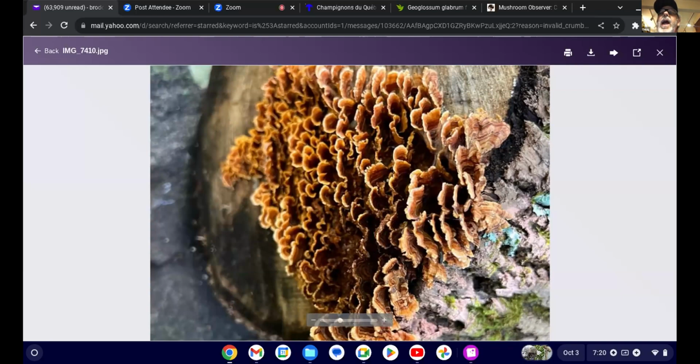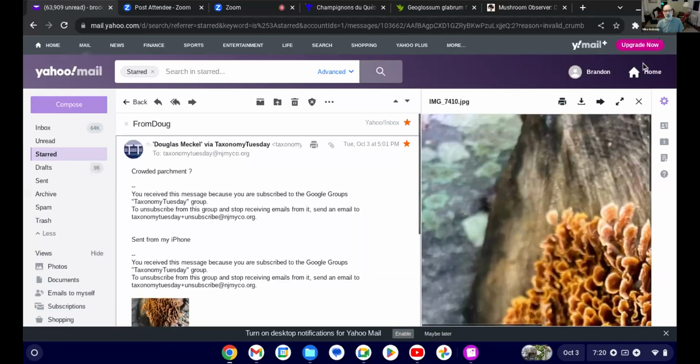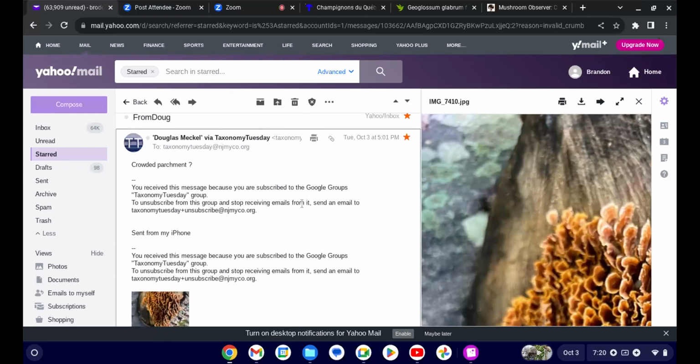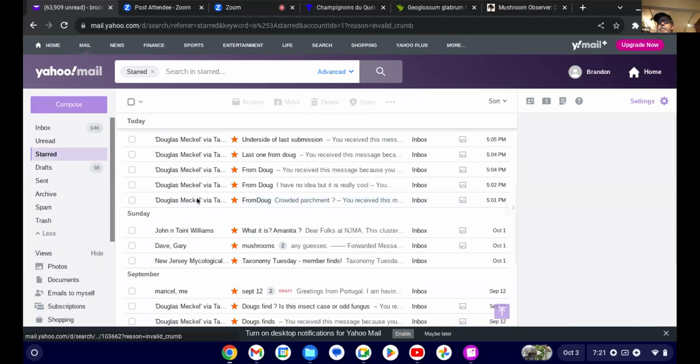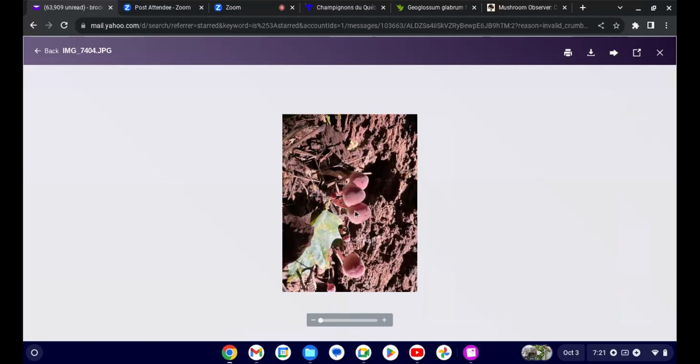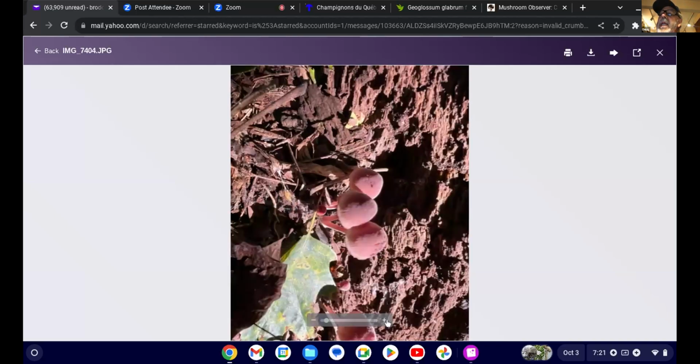This one, I'm not sure when this was taken, but this is on the end of a log, and I had this everywhere. When it was younger, it looked a little bit more almost glutinous, moist, which is why I thought it was the crowded parchment. That should be bright orange on the underside when it's fresh. Okay. Yeah. And the underside is a bit more colorful than the upper side, actually. I noticed. I think it's complicatum, no? Yeah, it could be, but there are also a couple other things it could be. So looking at the underside and doing some scratch tests and things like that, because we see a lot of it right now.